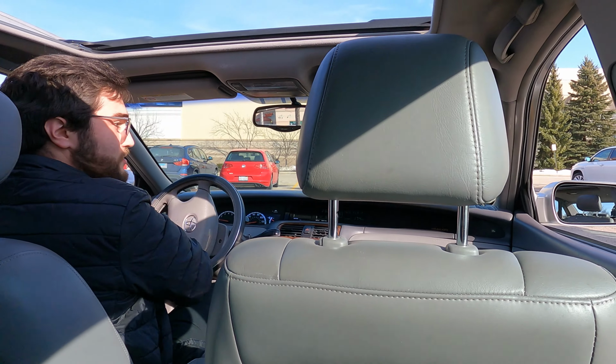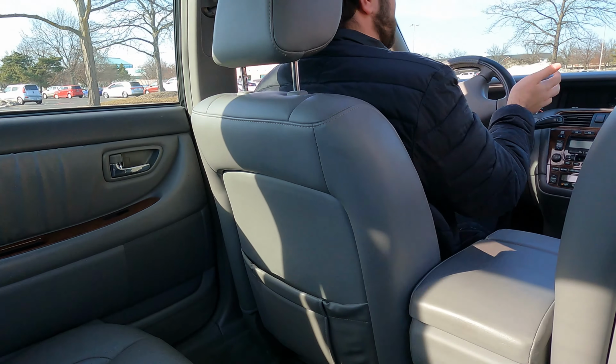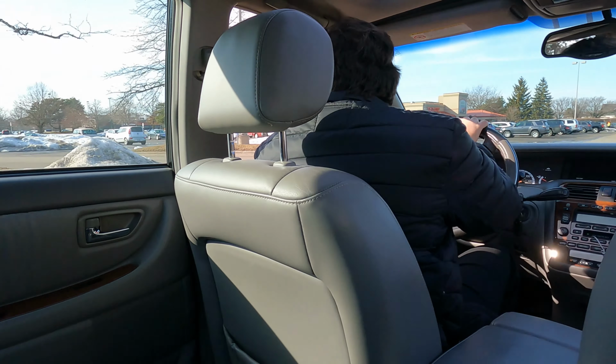No, the back seats are amazing. Seriously, they're just as comfy. Honestly, I think they're just as comfy as a Town Car. They are. I second that.